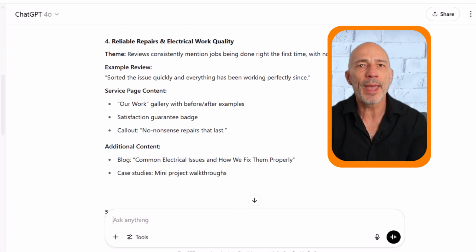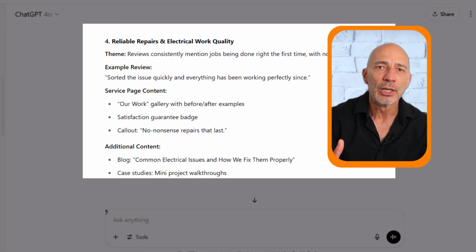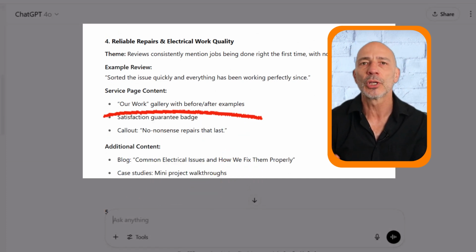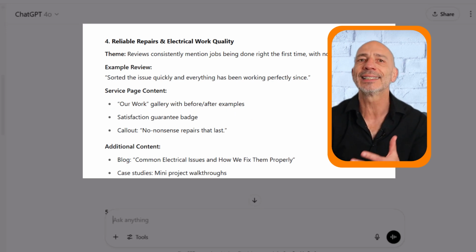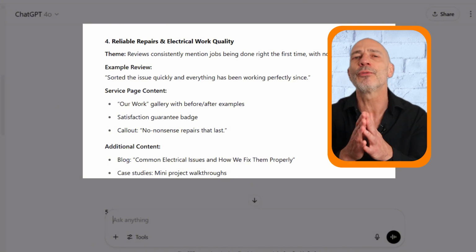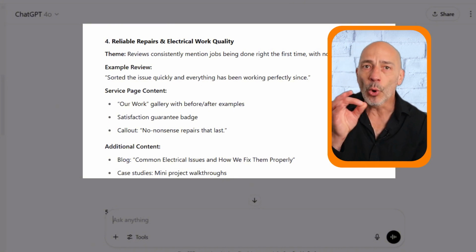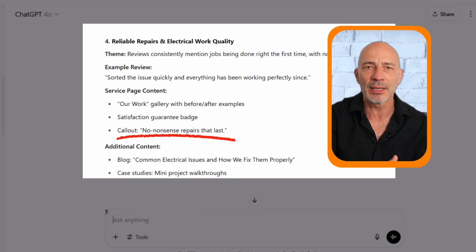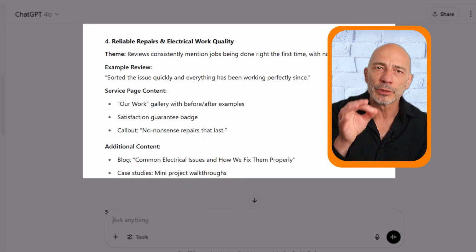Bucket number 4, repair quality and reliability. ChatGPT suggested adding an Our Work section that includes before and after photos and a satisfaction guaranteed badge. Great for proving the quality of your work at a glance. It also came up with a brilliant line, no nonsense repairs that last. Simple, bold, and confidence boosting.